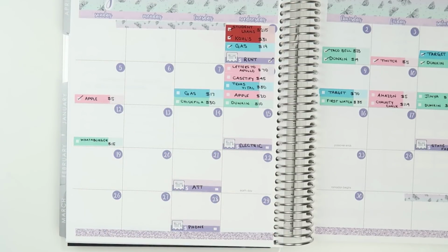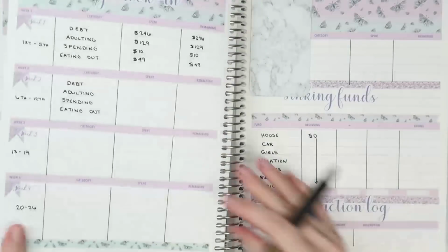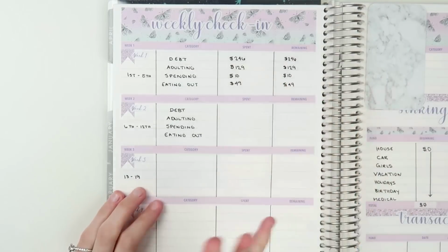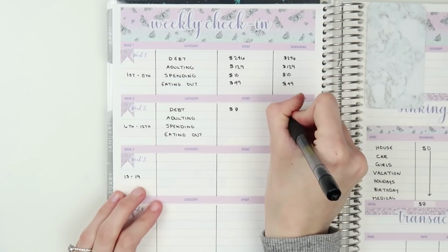So that's the second week of the month. Let's go ahead and add those bad boys up. So starting with debt, I didn't pay any debt this week. So 0, but that does bring my total still to $246.